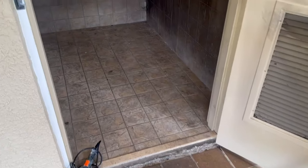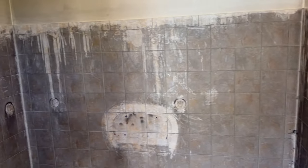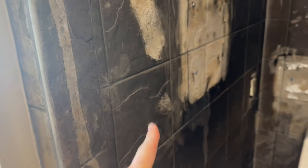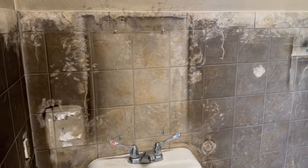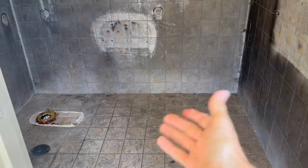Let's check it out. All right, so here we are in the bathroom. Just open the door here. And as you can see, we had a little bit of a fire. Just kind of caked this whole bathroom. So our job is to clean all of this today and the floor. This is gonna be a messy one, but we're gonna see how good we can get this tile, and then they're gonna be coming in and doing all the fixtures and everything else. So without further ado, I guess let's get started.